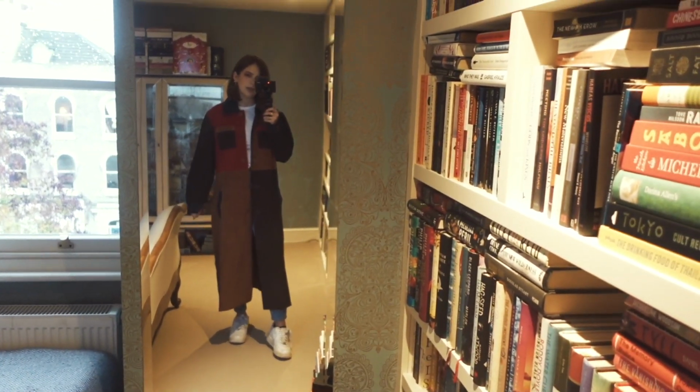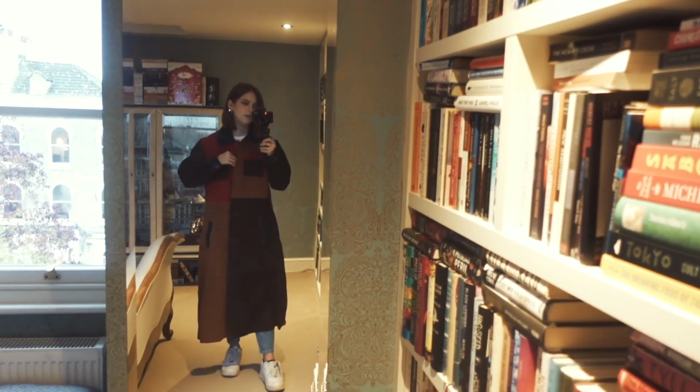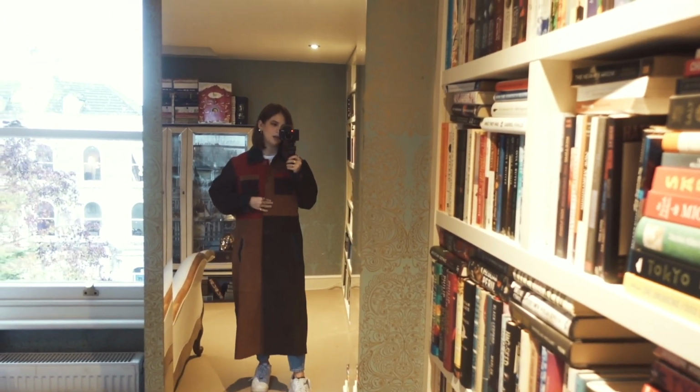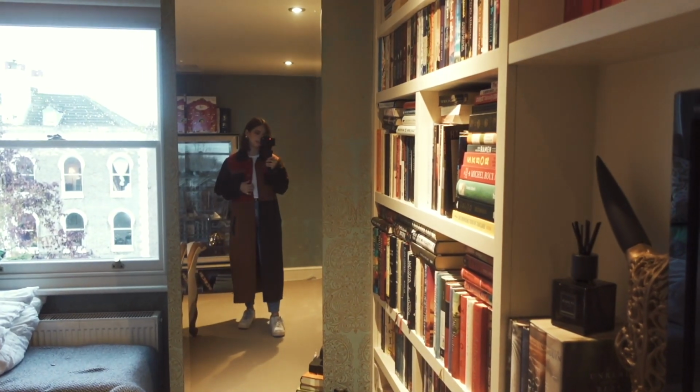I am obsessed, cannot wait to wear this everywhere. I think it's one of those coats that looks really nice done up as well. Probably wouldn't wear it with trainers, I don't know, I'm not loving that. Big success on this Farfetch haul.